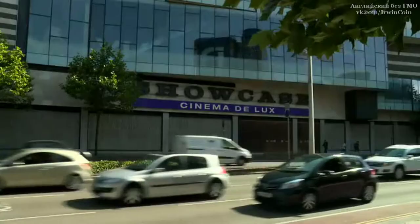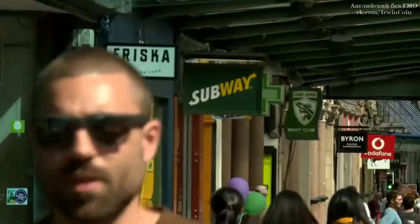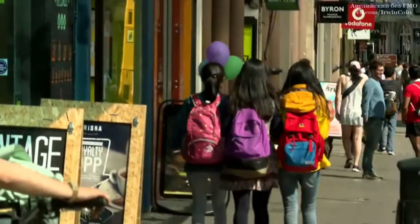There are cinemas, museums, and lots of shops. But one problem is that houses and flats are expensive. It isn't easy to find a good flat in Bristol.